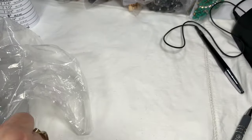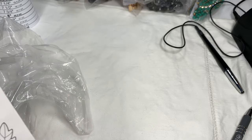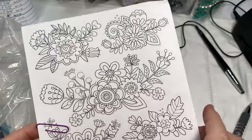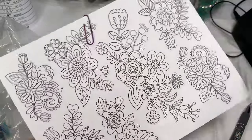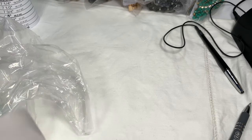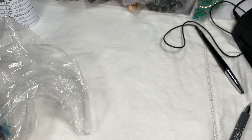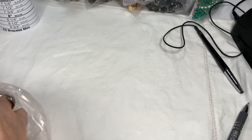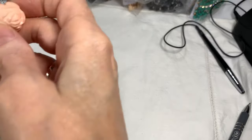So she's a lot of fun. We email back and forth. She makes me laugh so much. She's the funniest person. And here's my stickers that I can color in. I actually do have a lot of pretty nice micron pens and things I could use. So that's not such a bad idea, Lori. I do need some days where I don't think about jewelry, so maybe I'll color those.